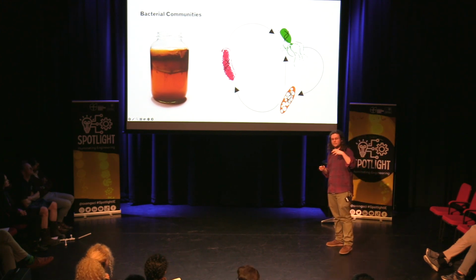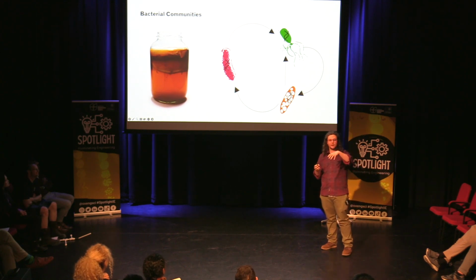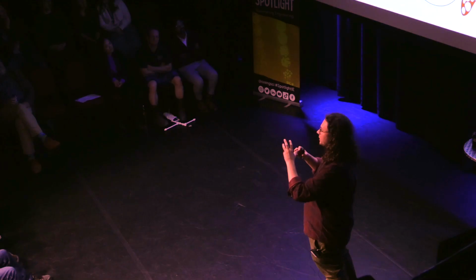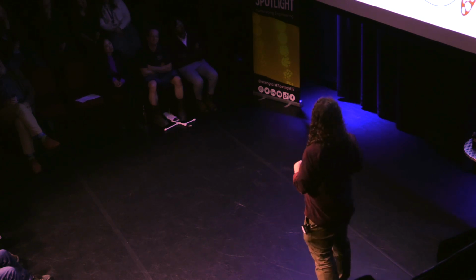A microbial community you might be familiar with is in kombucha. So kombucha is a tea drink that's made by a fermentation carried out by a community of yeast and bacteria. So they work together to make this tasty tea drink.